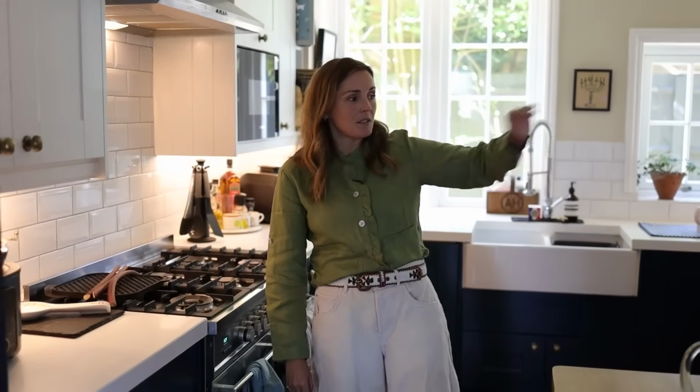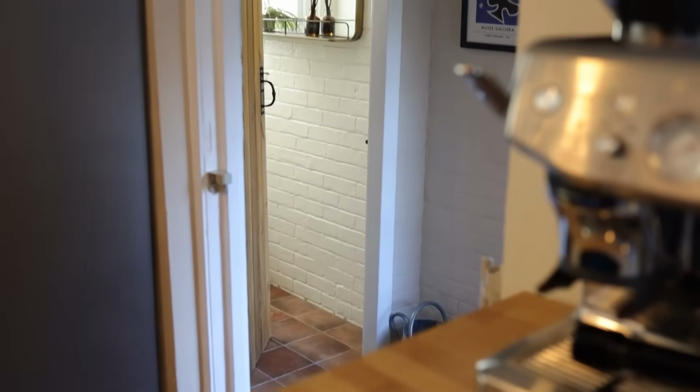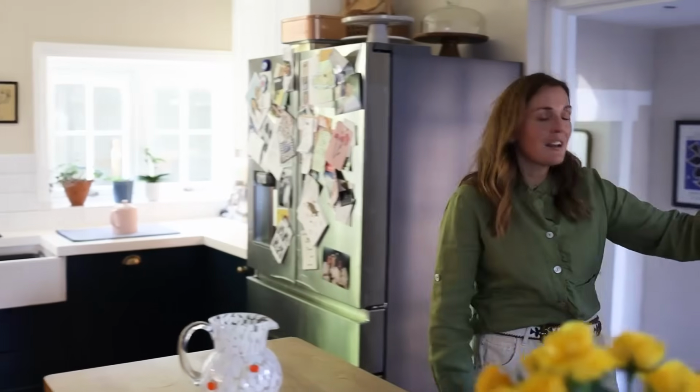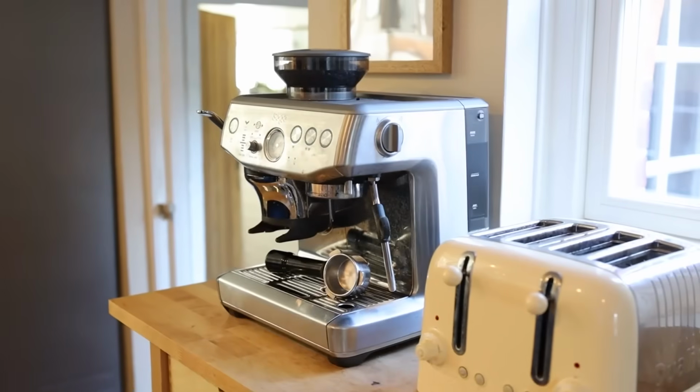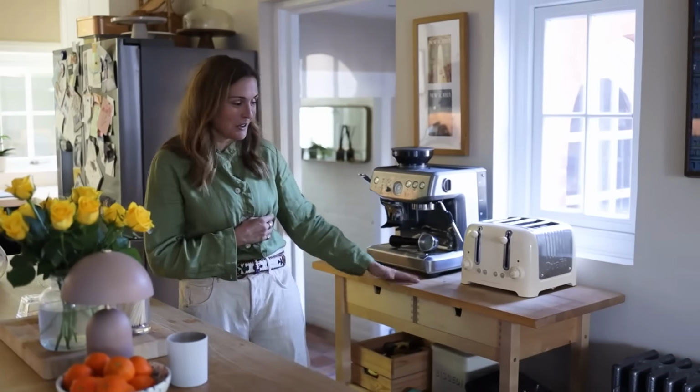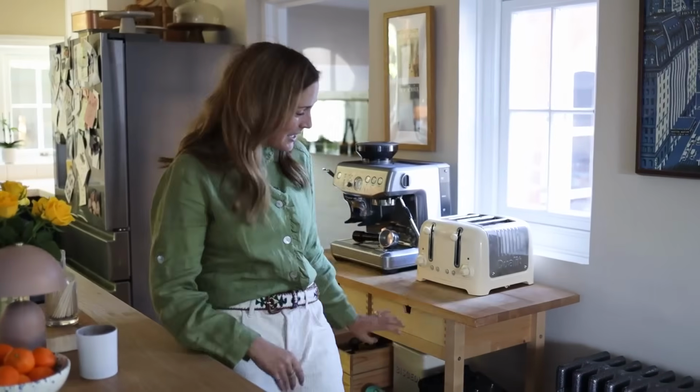Out this way, we have a utility and a bathroom out there. So you've got everything you need here. Coffee maker, I would save this in a fire. This is my favourite piece of furniture. It's just from IKEA, but it's followed me from every rental I've ever had in London, and it's falling apart, but I just can't get rid of it.